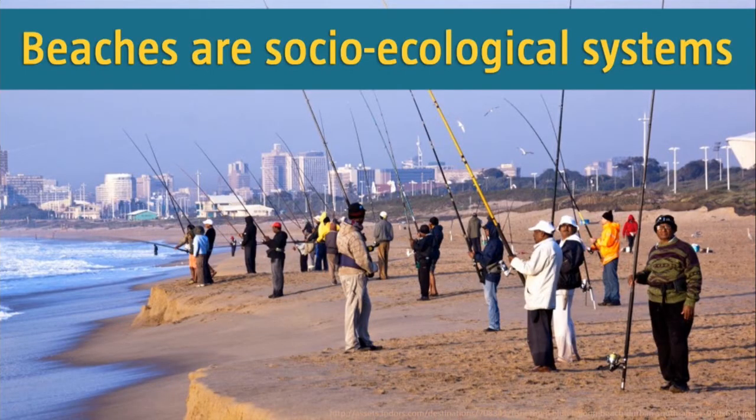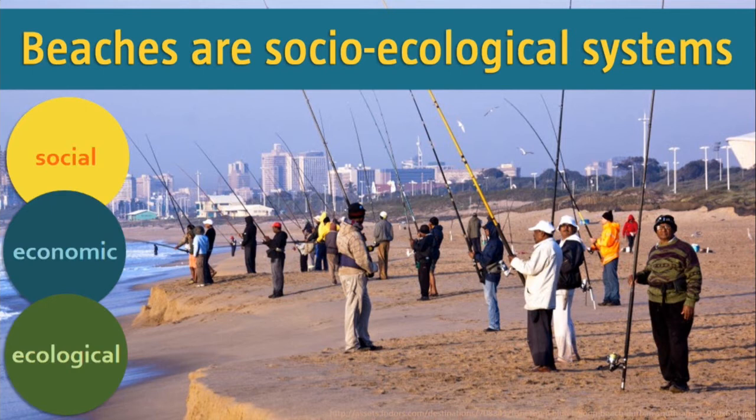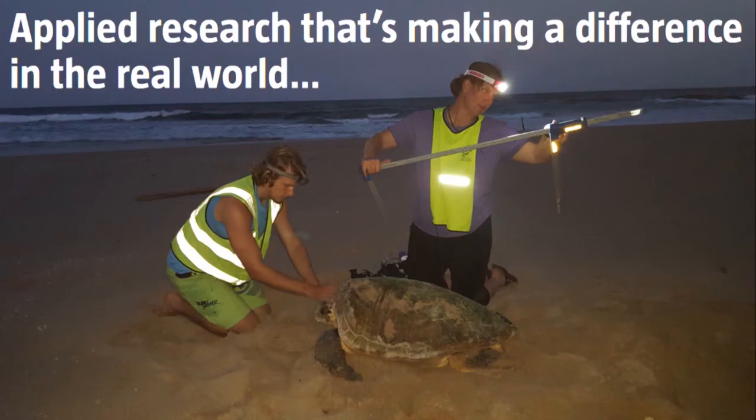But beaches are socio-ecological systems, which means that humans are very much a part of sandy shores. And so when we design conservation and management plans, we have to take the social, economic, and ecological objectives into account in order to conserve these beaches and achieve all of those goals. And this is exactly the approach we're taking at Nelson Mandela University.